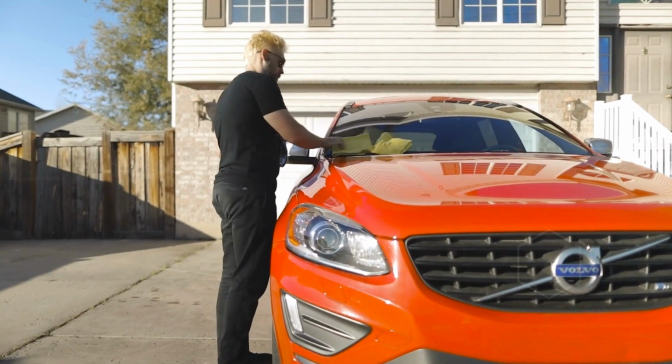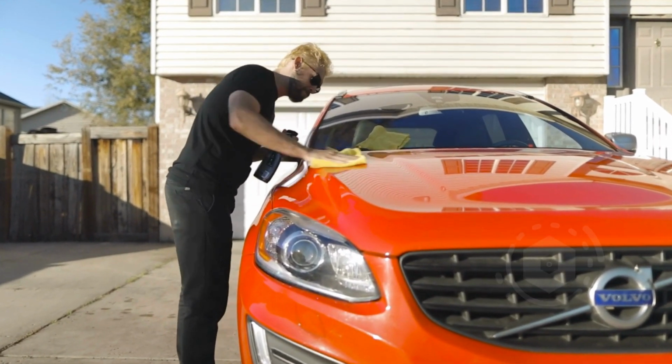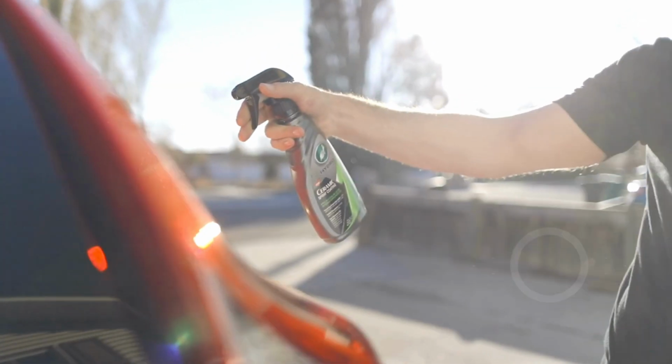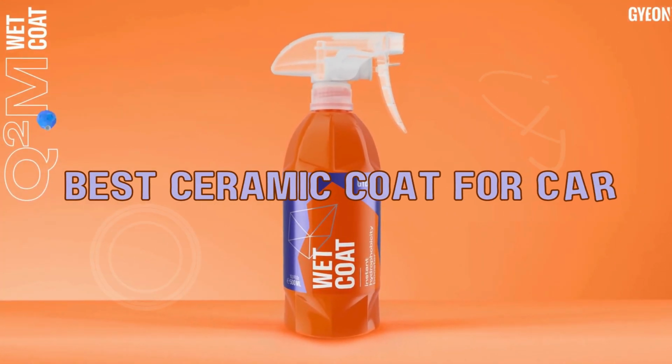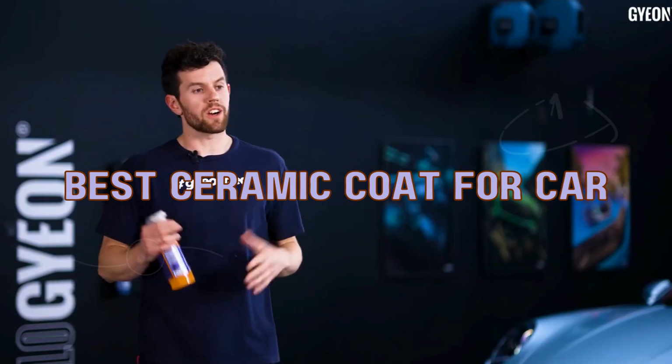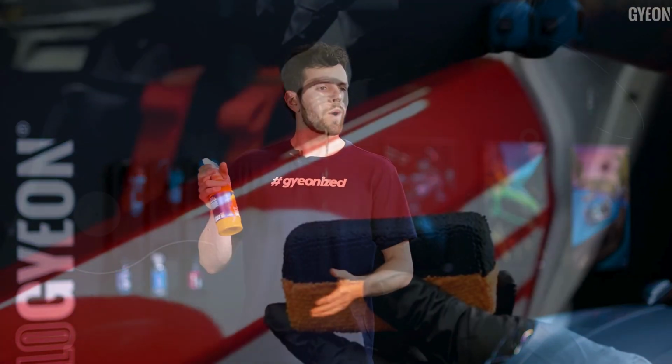Hey there, car enthusiasts. Are you tired of dull, faded paint? Want to protect your ride and keep it looking showroom fresh? Well, you're in the right place. Today, we're diving into the top contenders for the best ceramic coat for cars.